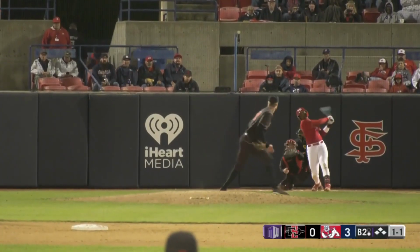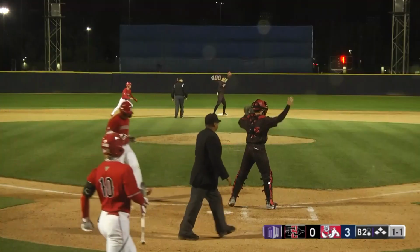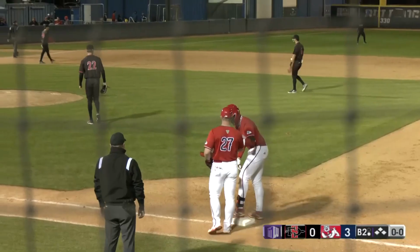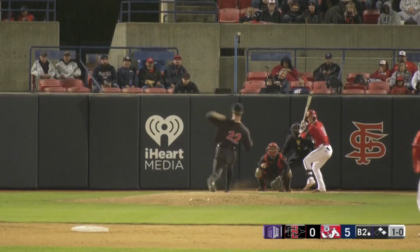Canada delivers. In the air, right field, running up towards it. It's going to drop right in front of a trio of Aztecs. 1 run will score, and 2 runs will score. And it will be an RBI single that drives in 2 runs for Murph Gray. And the Bulldogs lead by 5-0 against San Diego State.